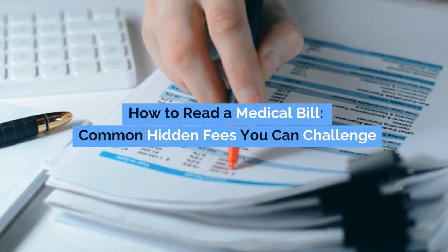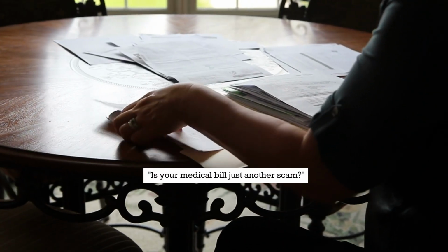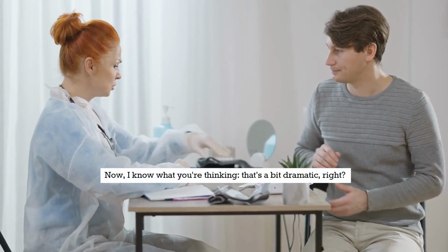How to read a medical bill. Common hidden fees you can challenge. Is your medical bill just another scam? Now I know what you're thinking. That's a bit dramatic, right?